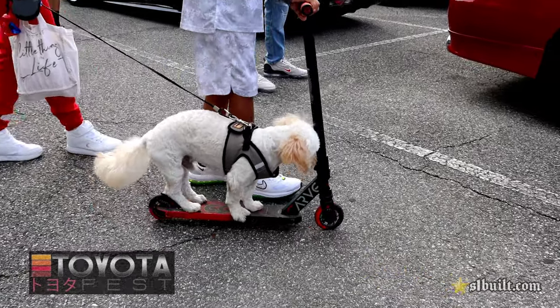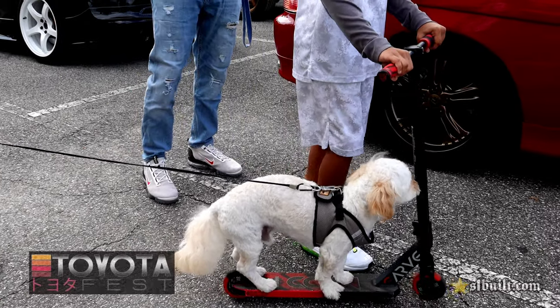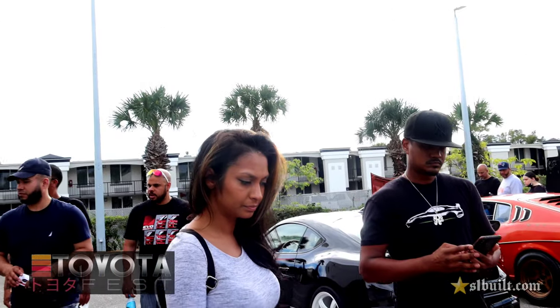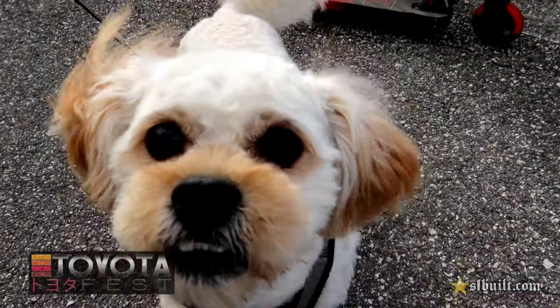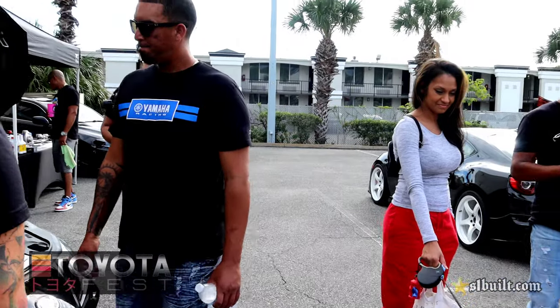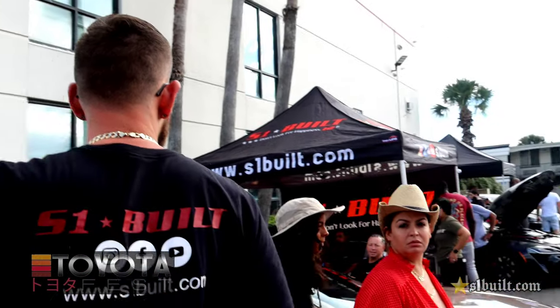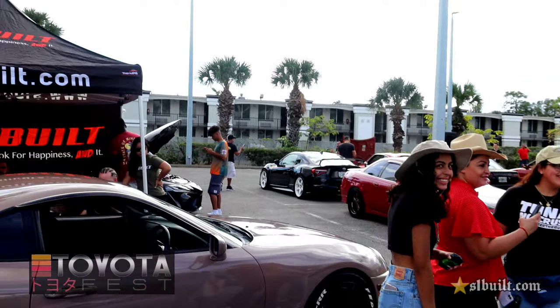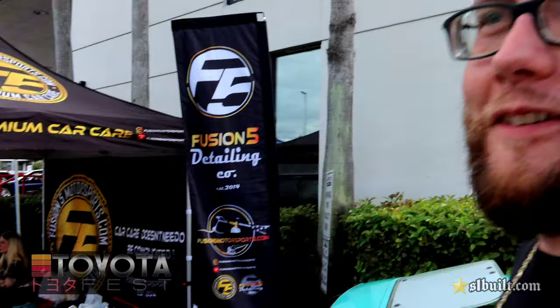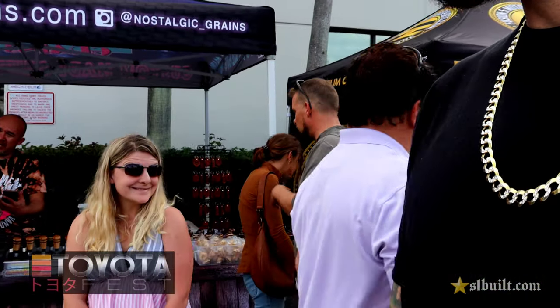Look at this dog. Is that Maltese or Maltese mix? Pekingese and poodle. Hey, doggy. What's up? Hey, guys. Welcome, everyone. Hey, ladies. How you doing? Media. Smile. There we go.